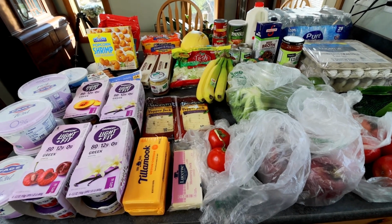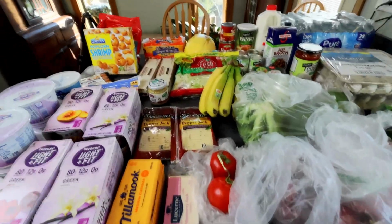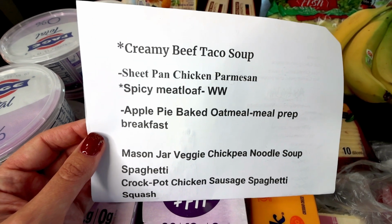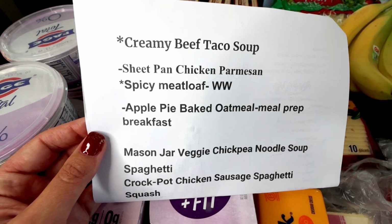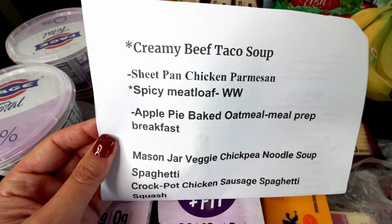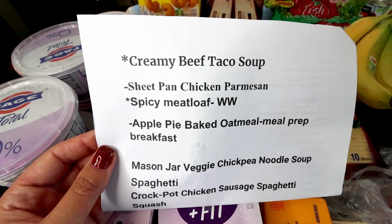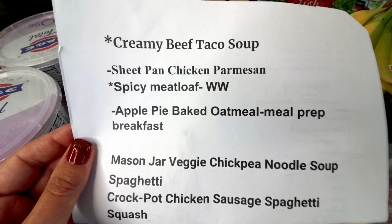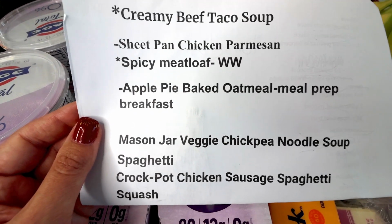And then as for what I'm going to be filming and making, I will show you real quick. So I mentioned the creamy beef taco soup, and again, that is a new one for me, a recipe that I'm going to be lightening up, making Weight Watcher friendly. The sheet pan chicken parm I have done before, but I just haven't filmed it. So I'll be filming that most likely. The spicy meatloaf, that is directly from the WW app. It looked really good. Even though most of the time I change their recipes in some way, I'm thinking this one, if I remember correctly, I'm going to make without any changes. Try that one out.